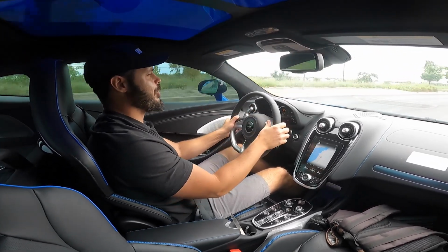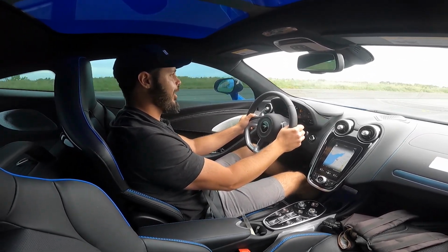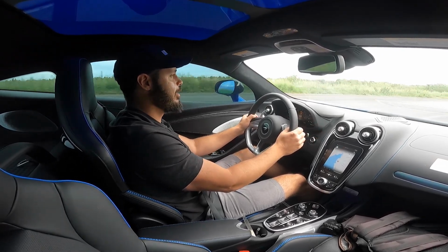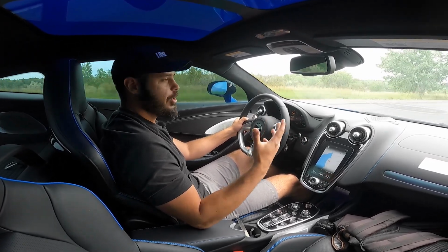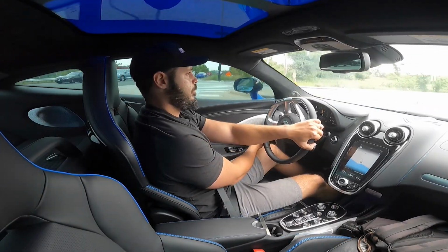Oh, you can hear the turbos in the back. So good to hear that noise again. I haven't heard that in a very, very long time. I love this car. It's just a fantastic supercar. Supercar in the meaning that it doesn't just go fast, but you can also take some luggage with you, which is fantastic in a package like this.